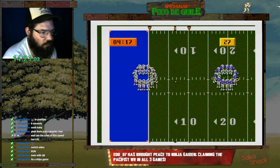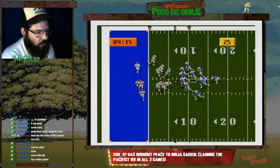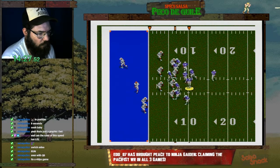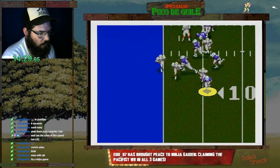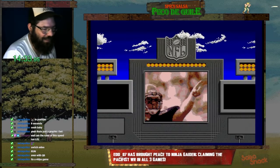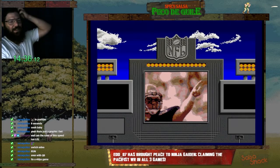Houston lined up on the 7. The offense in the slot. I can't believe it. Good blocking. He's in trouble. Running left. Hey! There we go.